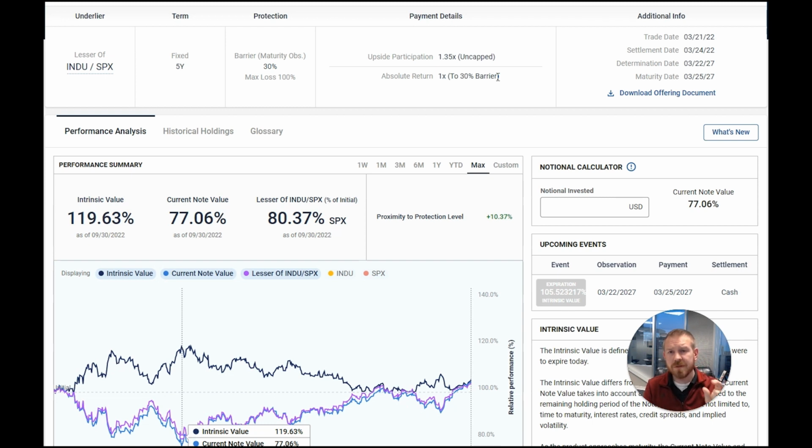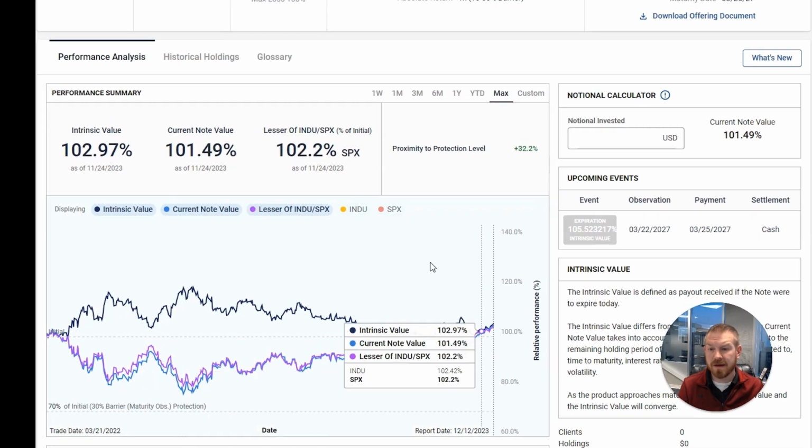However, with this absolute return sleeve, if at the end of the term, let's say for example, the worst performer is down 20%, well then the client would be up 20% on the positive side. It's the absolute number of that negative return at the end of that 5 years. And so here's an example.